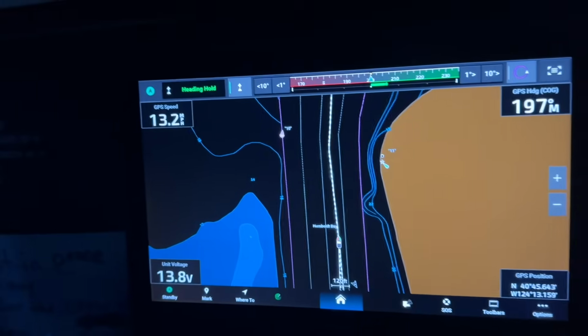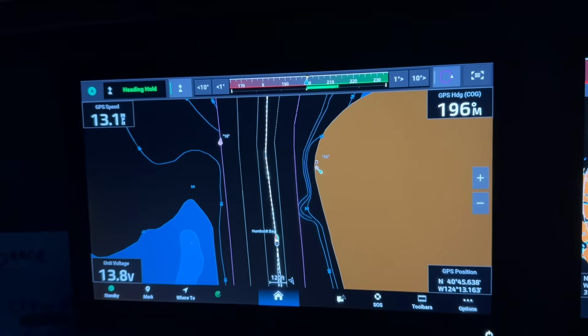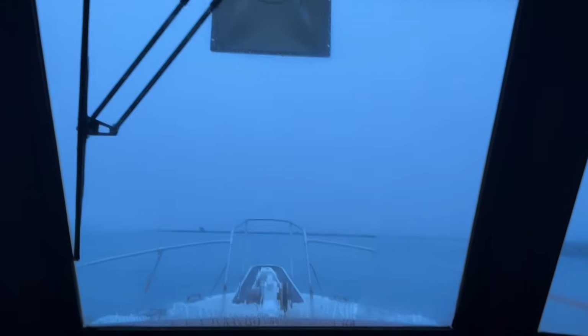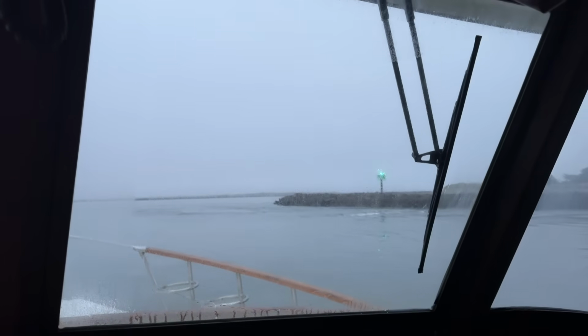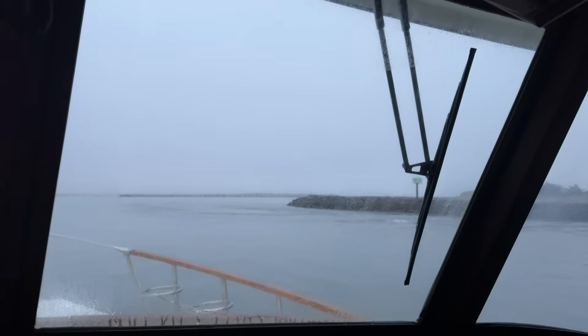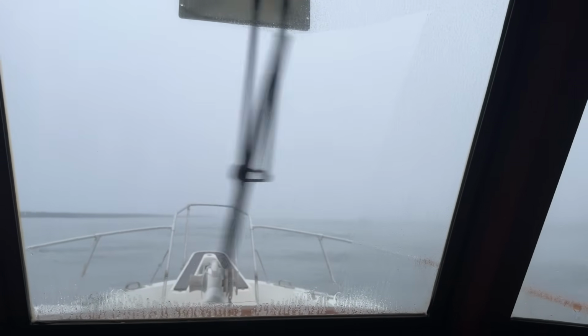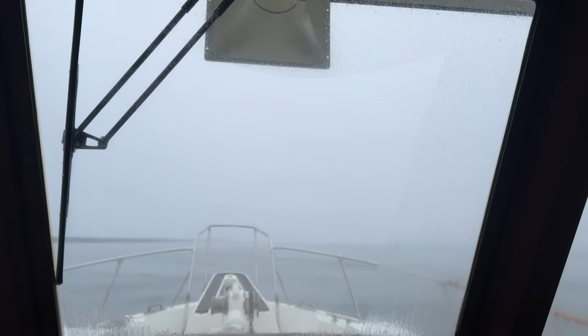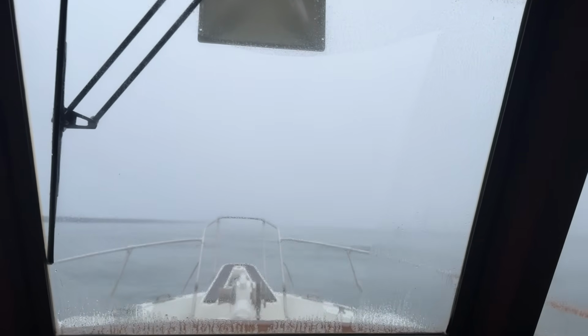13 miles an hour, Chief. Another 3 miles an hour, you know we're up on plane, right? A lot of stuff going on here. Look at that current. Wow. That's crazy. Man, that was crazy. There's so many different currents going on right there. Absolutely crazy. You can feel it in the boat too.